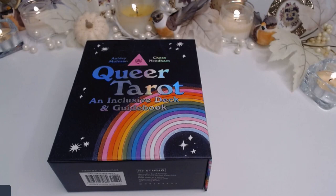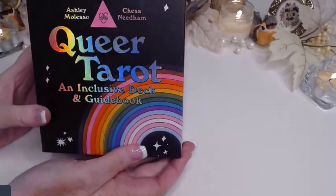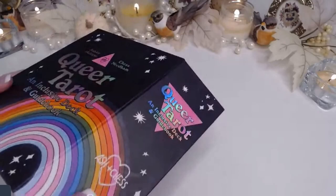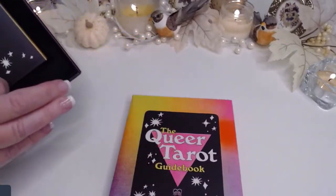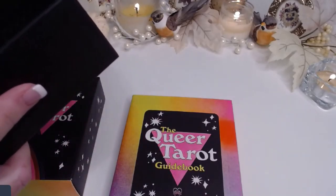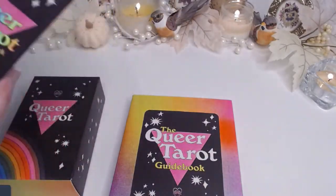The next deck I'm adding to my collection for my big tarot and oracle deck haul is the Queer Tarot. And this caught my eye. I thought it was really unique, and I'm looking forward to checking this out. So this has a magnetic box. I like that. That's nice. Look at the inside cover. Just lots of fun stuff going on here. I do have a guidebook. I have also another box within a box, and it's kind of a velvet cushion. So the packaging is pretty substantial.